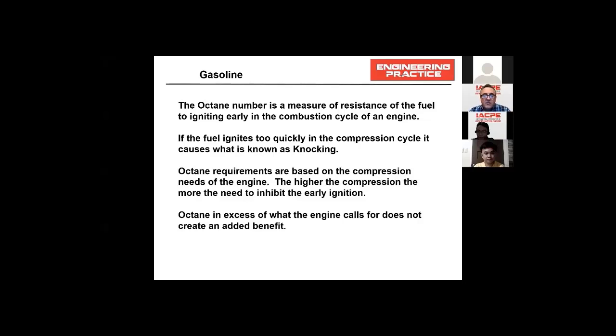Octane requirements are based on the compression needs of the engine. The higher the compression, the more the need to inhibit the early ignition. So if you have a high compression engine, you need a higher octane fuel. Now, octane in excess of what the engine calls for does not really create any added benefit. So if you just have some extra money in your pocket and you decide, oh, I'm going to treat my car or my motorcycle or whatever to a higher octane fuel, and it's higher than what the engine specifies, you're kind of wasting your money because the engine's just going to use what it uses. And if you have a higher octane above that, you're really not going to get any benefit out of it.